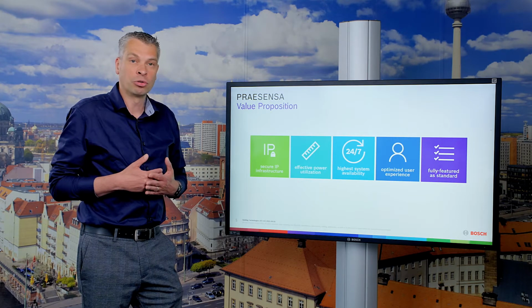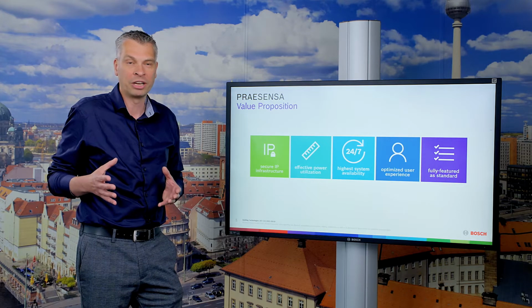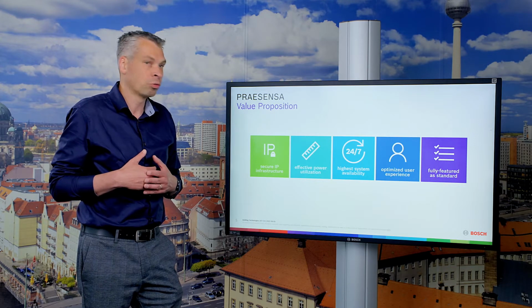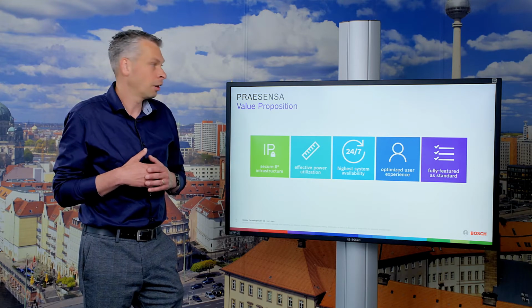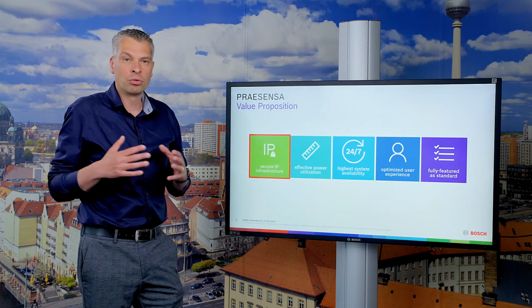And the fourth one is the user experience. So PRAESENSA is not only designed from a technical point of view, but it has also incorporated a lot of user feedback to make sure you have a system that is nice to work with and also appreciated by users. The fifth one of the sales value proposition is fully featured as a standard, which means the complete PRAESENSA family is basically one portfolio that allows you to build a fully EN54 certified PA voice alarm solution without adding additional components outside the portfolio.